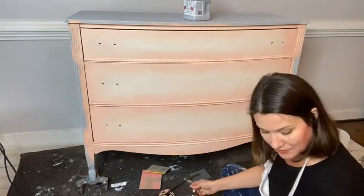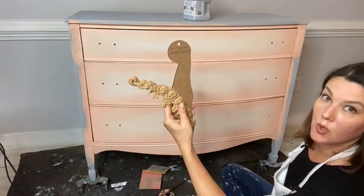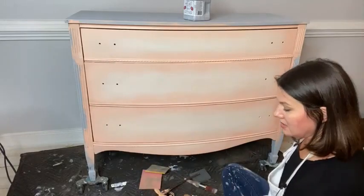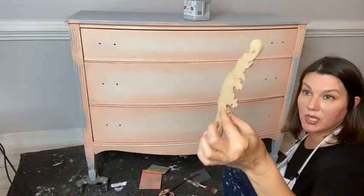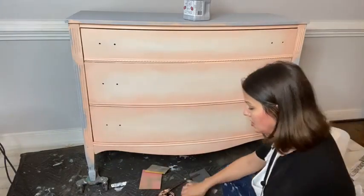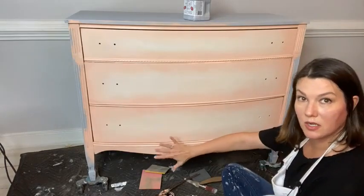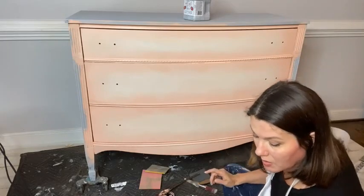Let's play, shall we? So the bottom of this piece, I want to put on this Wood U Bend. This is Wood U Bend number 2110. See it? So cute. Wood U Bend is a lot of fun. It arrives rigid and hard like this, but when you heat it up with your heat gun, you're able to then bend it and mold it into different shapes. So this is a curved bow front dresser. I'm going to be able to curve that wood trim exactly to where I want to put it.